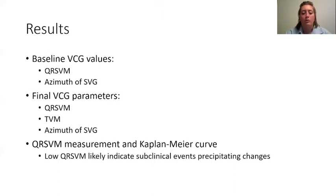QRS vector magnitude measurement also holds significance in relation to the Kaplan-Meier curve, which was our figure 1, and this can likely be attributed to subclinical events precipitating cardiac changes, which are captured on the ECGs taken near the time of the cardiac events.